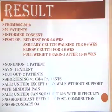The results: the study was from 2007 to 2013 with 50 patients treated with this osteotomy after proper informed consent. The post-op regime was bed rest for about 6 to 8 weeks, axillary crutch walking for 6 to 8 weeks, then elbow crutch walking for 4 to 6 weeks, and full weight bearing was allowed after 16 to 18 weeks. In follow-up, non-union developed in 1 patient, AVN occurred in 1 patient, cutout in 2 patients, and shortening of less than 1 centimeter in 5 patients.